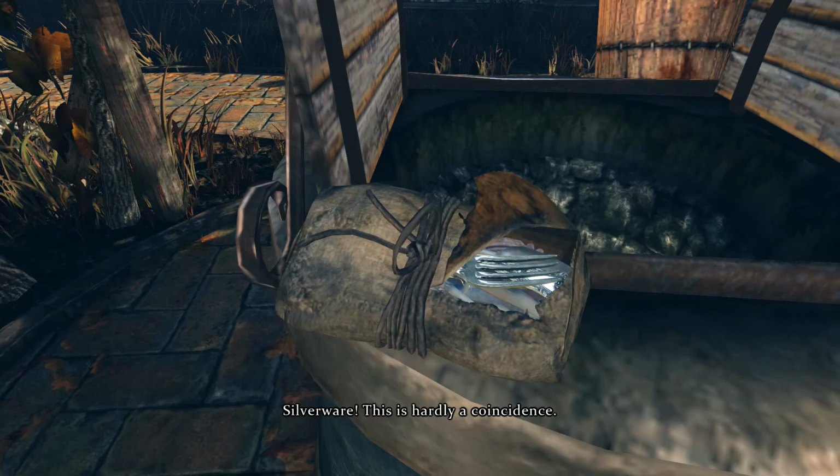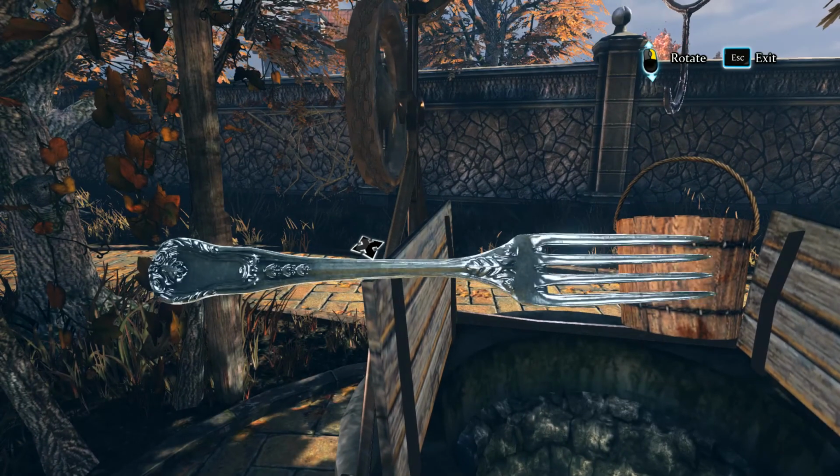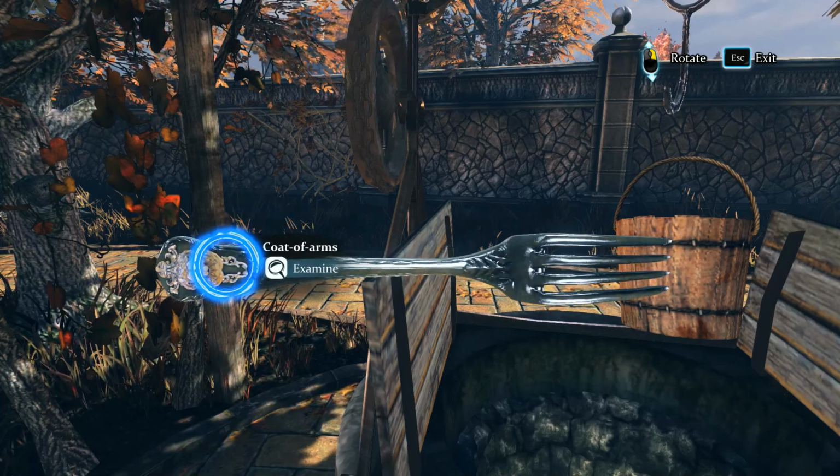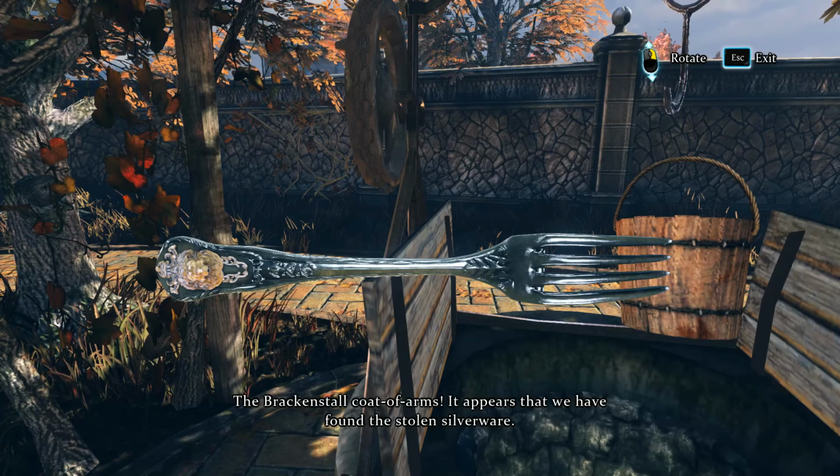Silverware. This is hardly a coincidence. The Brackenstall coat of arms. It appears that we have found the stolen silverware.